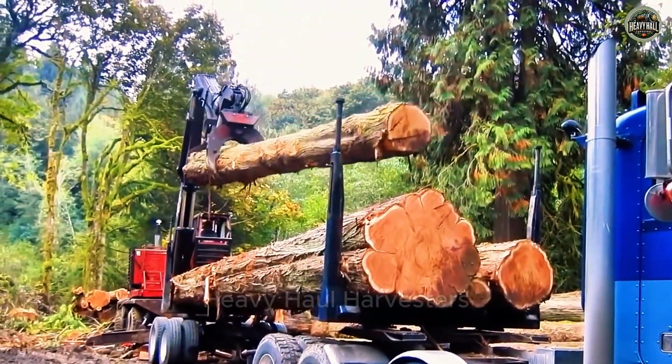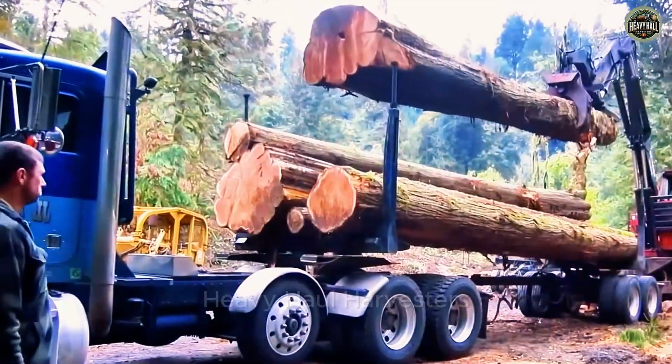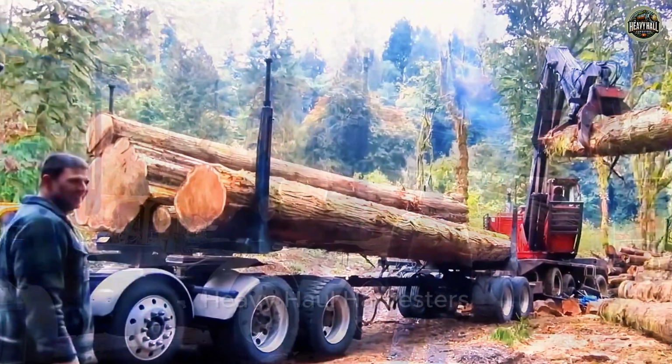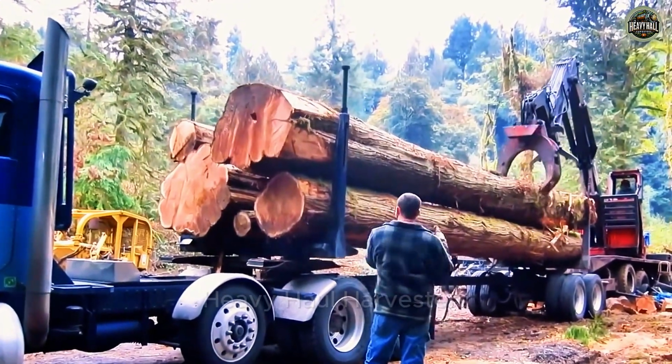Once the timber is loaded, the trunks are securely fastened to ensure safety during transport. Finally, the truck completes the loading and prepares to leave, taking the timber to a processing plant or distribution point.